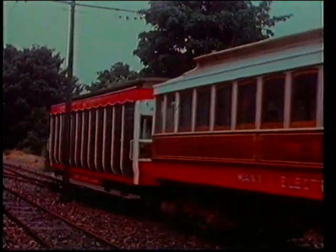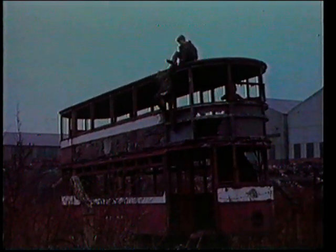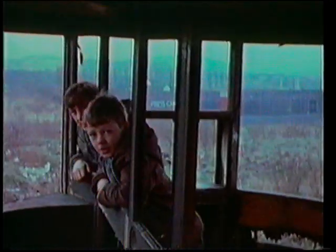Apart from Blackpool and the Isle of Man, and perhaps the cable cars at Llandudno, there are no trams running in service anywhere. The electric trolley bus and the diesel bus sent them packing. Most of them were scrapped. Here at Leeds, many ended their days. Some lingered on, only like these, to be smashed up by vandals.